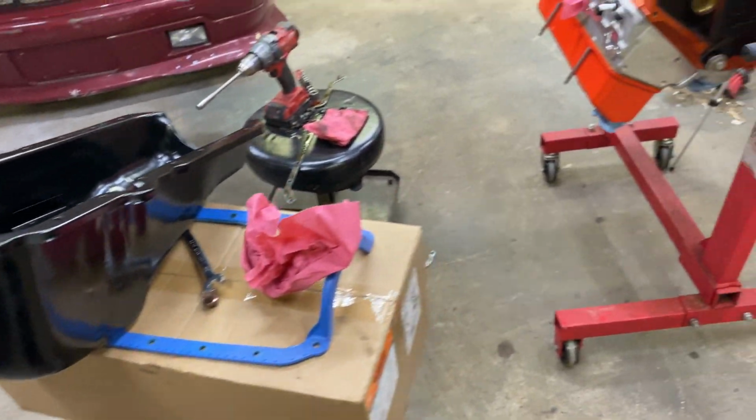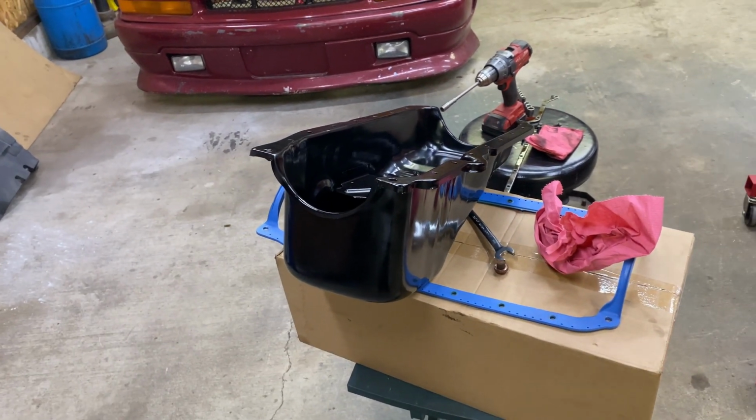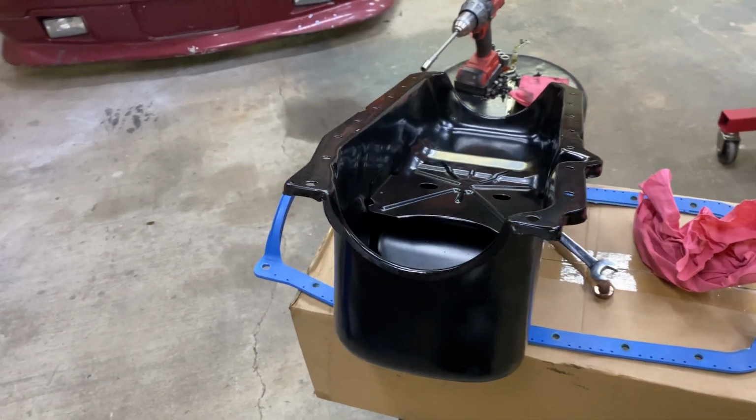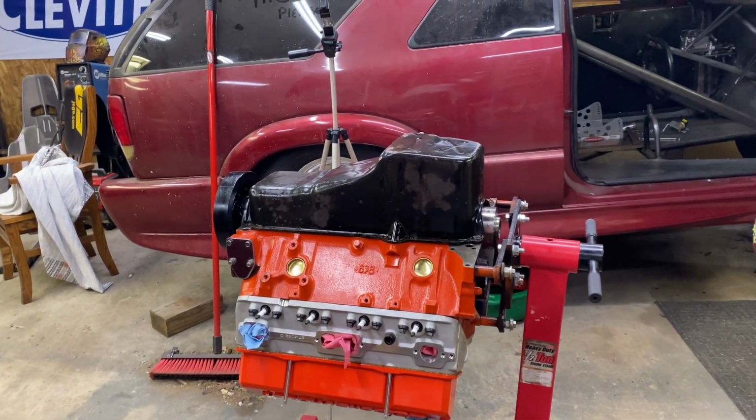So I'm going to get with Tony. Maybe he can try another one, stock pan from AutoZone, and just take this one back and get another one. I would much rather him get a Summit brand pan. I've always had good luck with them.